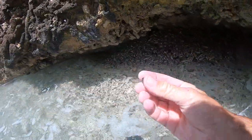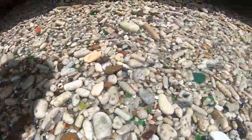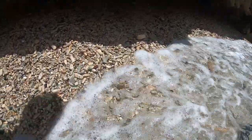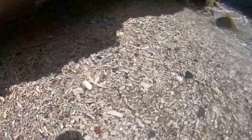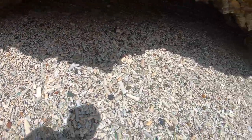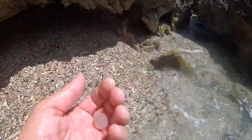That's a good gray right here too. I really like that gray. And then just kind of scanning the surface here. See a little multicolor. That's a nice piece there. So you just never know what you'll find around here. Hey, there's a piece of an old stopper, I think. That's a nice little white gumdrop.